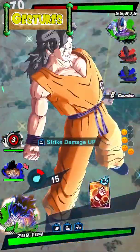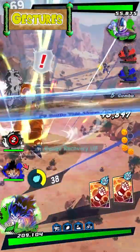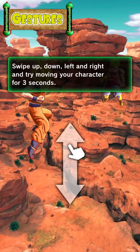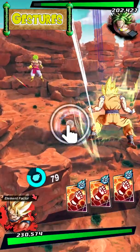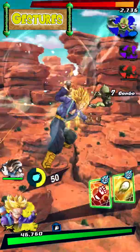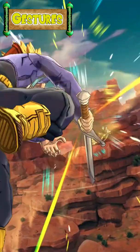Even though it's sort of a card game, you're actually not limited to just picking up cards to activate. You can use other gestures like swiping left or right to dodge incoming attacks, or holding the screen to charge up your energy gauge, which overall implements some form of dexterity in the gameplay's depth.